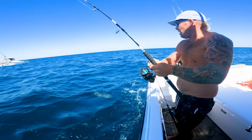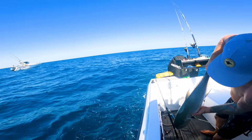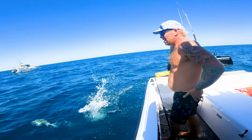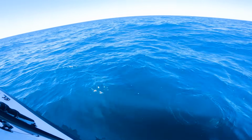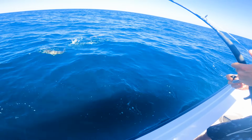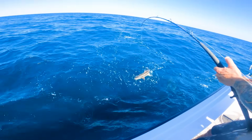Big trevally. Not what we're looking for. Not the target species. It's worse than one cobia. Two cobia. Pissing me off, bottom fishing. What have I got myself into here?